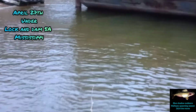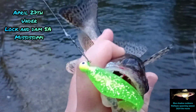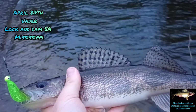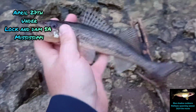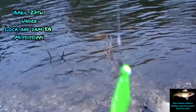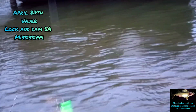Underneath this big barge, eater size sauger right there. Apex paddle tail swim bait. There we go. A little bit small, so this guy goes back. We found the saugers right underneath this sucker. Saugers after saugers, no walleyes though. White bass under there too.